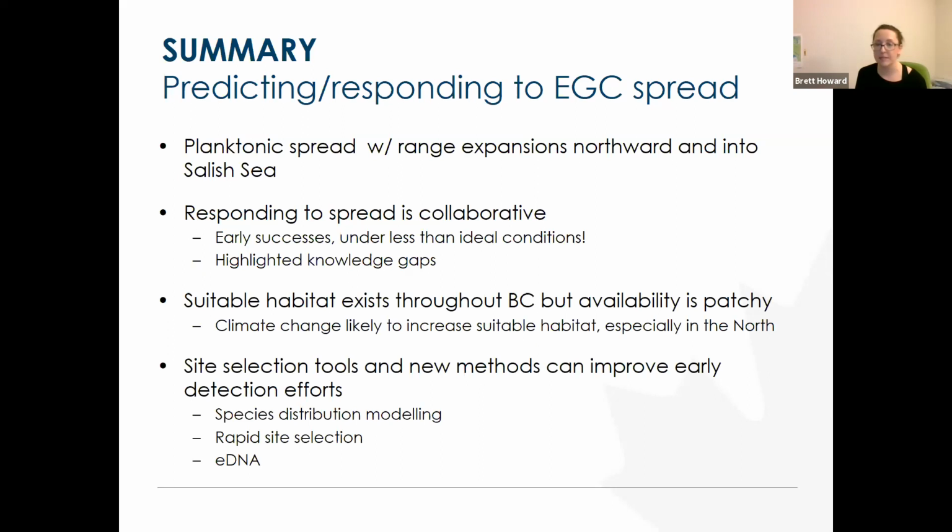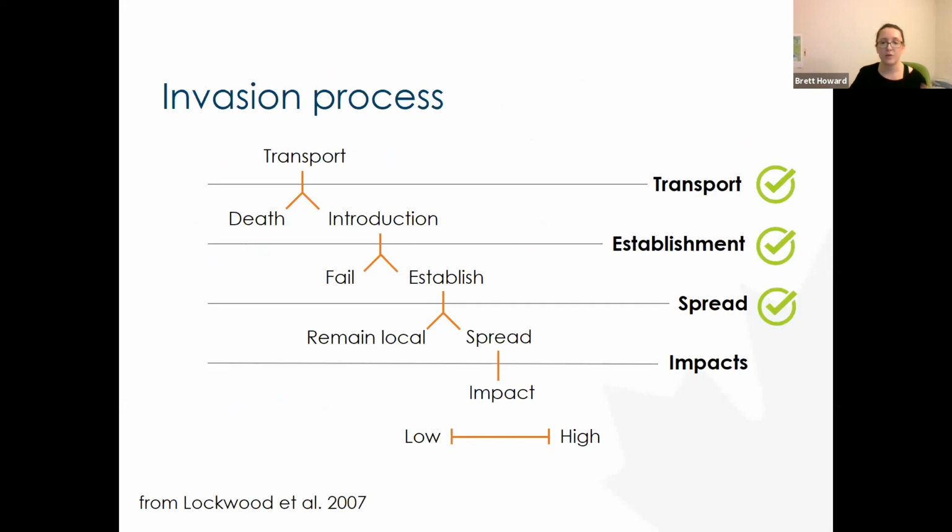There's lots of suitable habitat in BC, but it's very patchy, and we'll see more of it as climate change progresses and things get warmer. Finding those habitats, though, is something we need to work on, and we can do that through species distribution modeling, through rapid site selection, and potentially through eDNA. So those are all the different aspects of spread that we're working on. And now I want to do some impact stuff for you guys. And this is really the so what, why put all this effort into finding green crab in the first place?